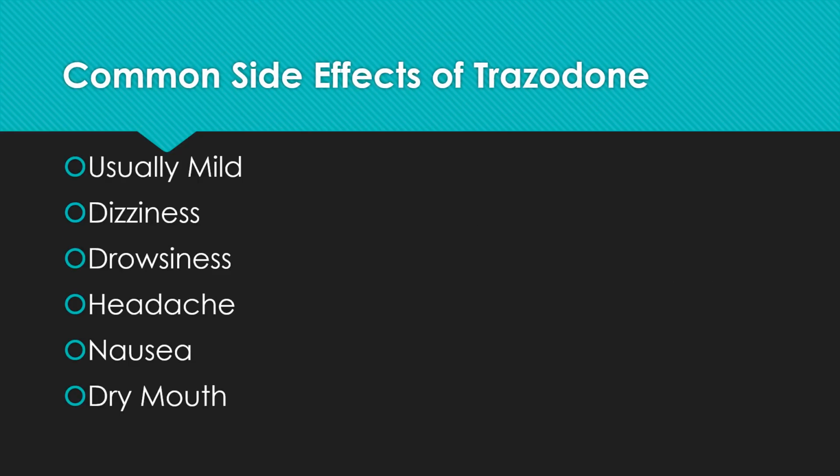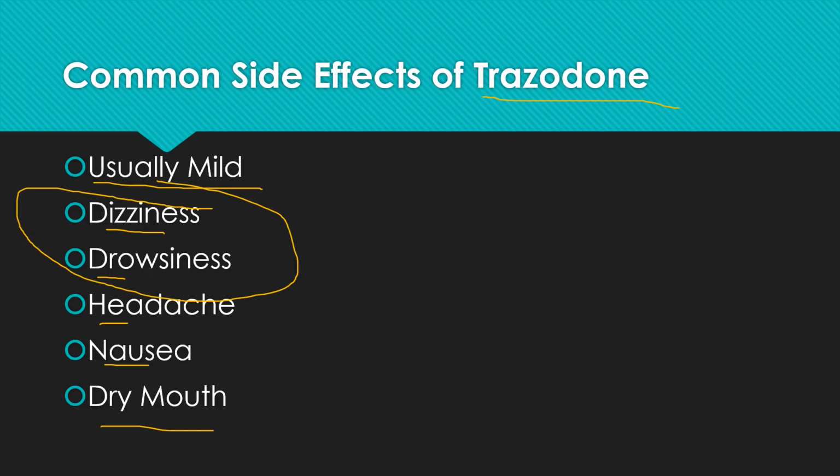Common side effects. These side effects can occur in probably greater than 10% of people. But if you notice, these side effects are why we use this medication to sleep. That's why it is commonly used to help people rest. And like I said, these are usually mild, these common side effects: dizziness, drowsiness, headache, nausea, and dry mouth. So these are going to help people fall asleep. And we don't see a lot of the headache, nausea, dry mouth, but they can occur. But like I said, most people welcome that drowsiness because they're using the trazodone to help them sleep.